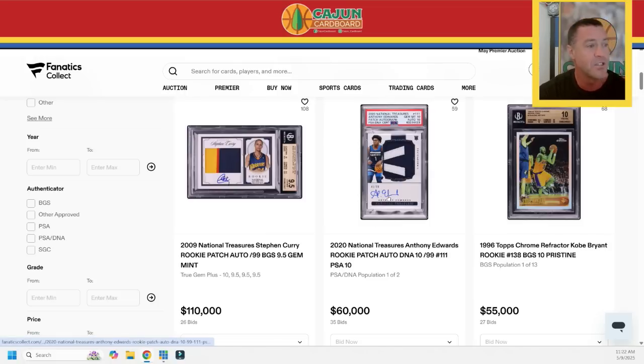2020 Anthony Edwards, this is his true RPA, and it's a 10-10. Okay, so this is going to do pretty outstanding, right? He's embroiled in the middle of a great playoff series here. It's 1-1 at the time I'm recording this video with the Golden State Warriors. The timing on this could be exceptional or it could be disastrous. We'll just have to wait and see.